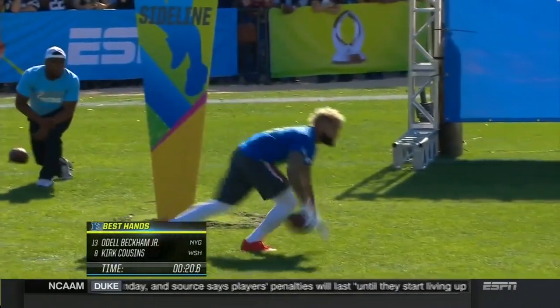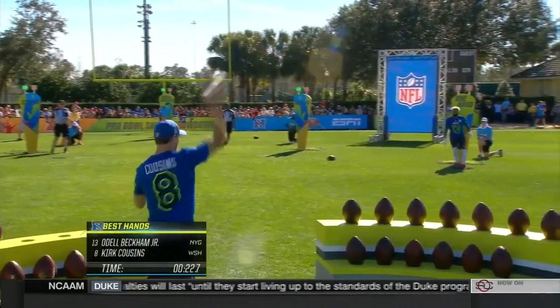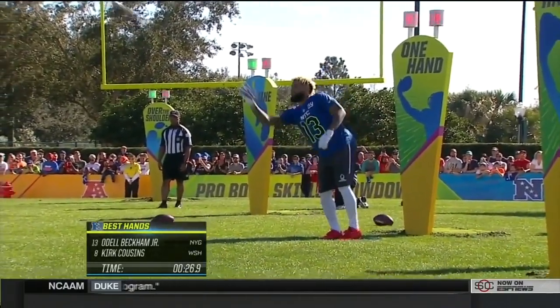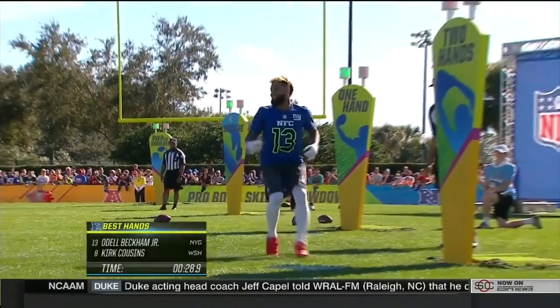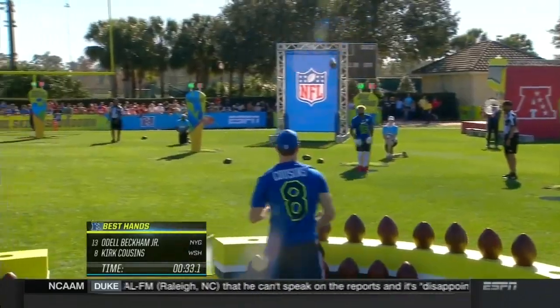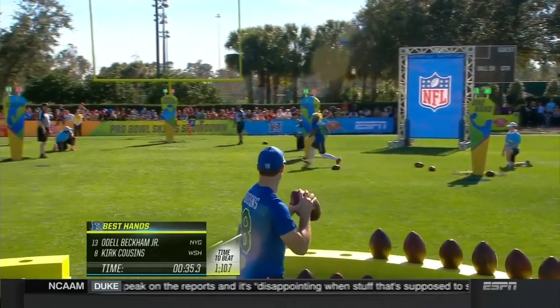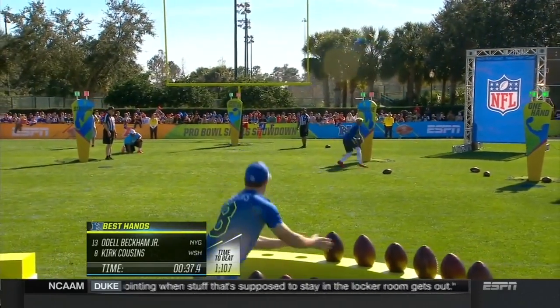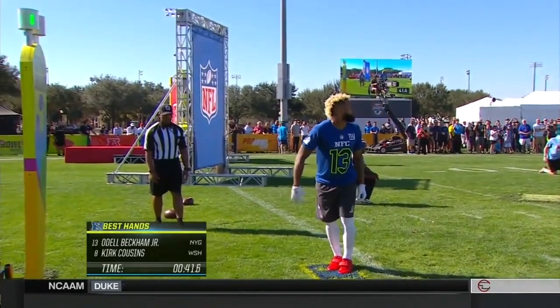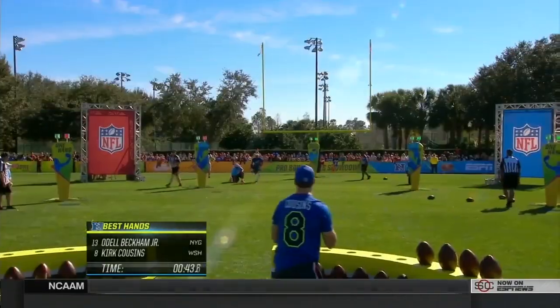I love the format. Back to the traditional NFC versus the AFC. And Cousins needs to help Beckham out a little bit more. So far, a very good time. On pace to beat the 110.7 for his conference mate Mike Evans. But he'd like to make it a little bit harder for the last competitor, Jarvis Landry, to post the winning time and win the point for the AFC.